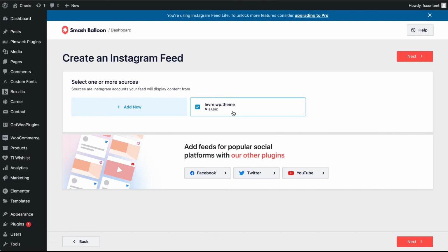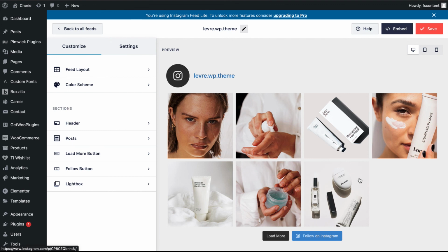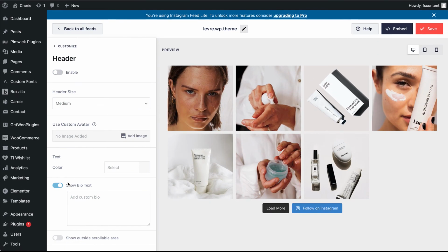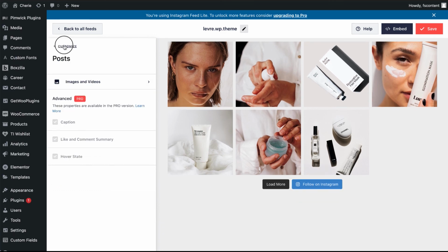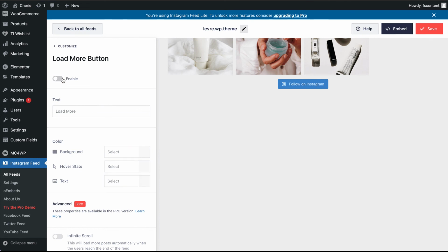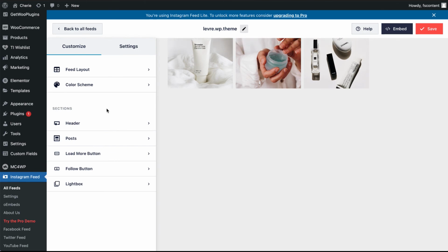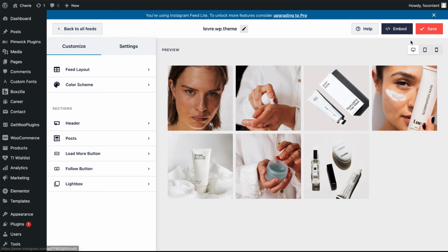And perfect, here we can see that we've added our Instagram account. Choose the account, click on the next button, and you'll be redirected to the settings page of this widget. So you can see that by default, this plugin adds this huge icon, a link, some buttons, so we don't need that. So let's customize the plugin. Let's see, choose header, turn off header, go back, load more button, go here and disable it. Perfect, let's go back, follow button, let's disable follow button since we have a default button in the theme, which is more beautiful. Perfect, so we left pictures only and we can save them.